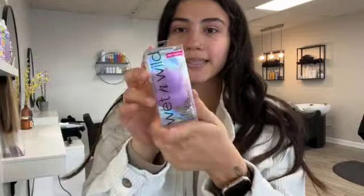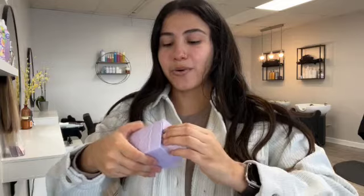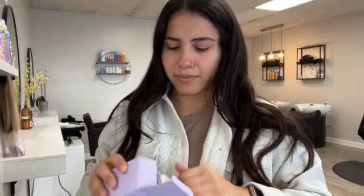And then we got this beauty blender from Wet n Wild. And then also this one's really good from e.l.f. I've tried the mini one and it was so good. I finished it, so I got a big one. I don't think I've ever had the big one, or maybe I did and I finished it.